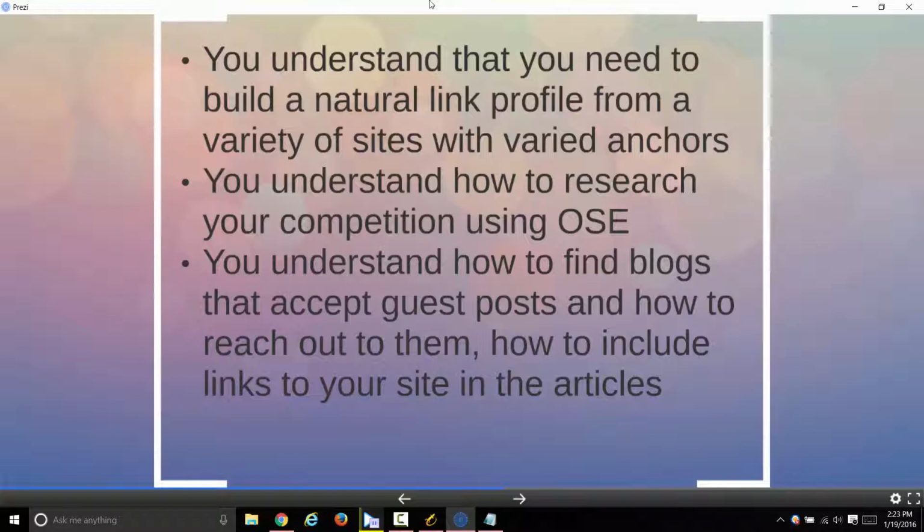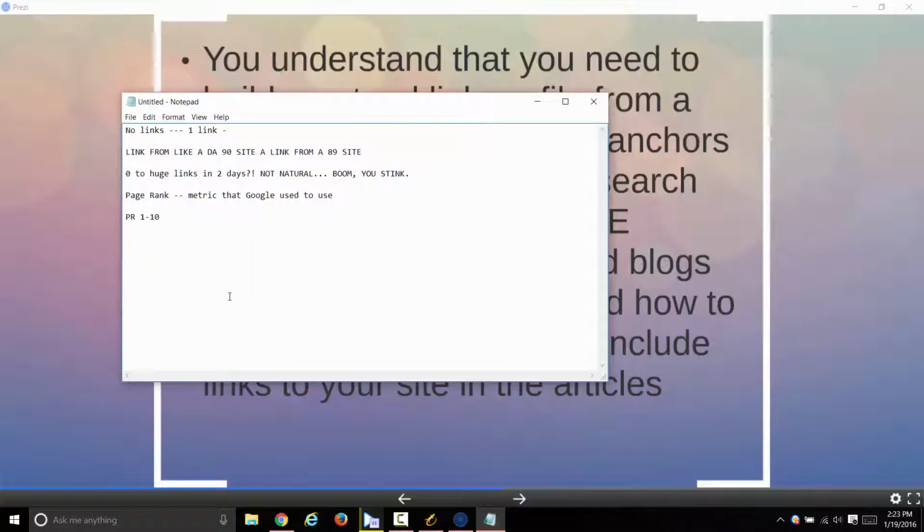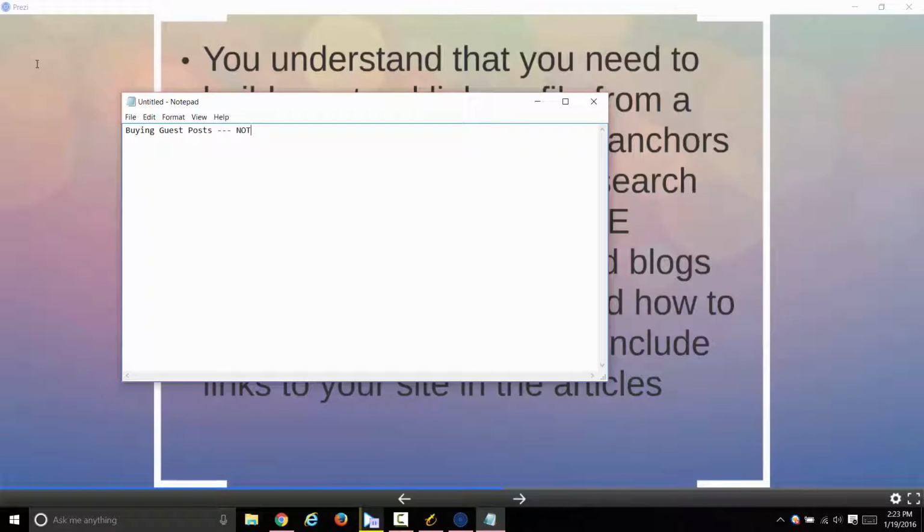I didn't put it in here, but buying guest posts. It's not exactly buying a link. It's basically paying a service to have existing writers who write for blogs publish articles like the ones we just spoke about, with links to your site. And that's actually what we did with this one.